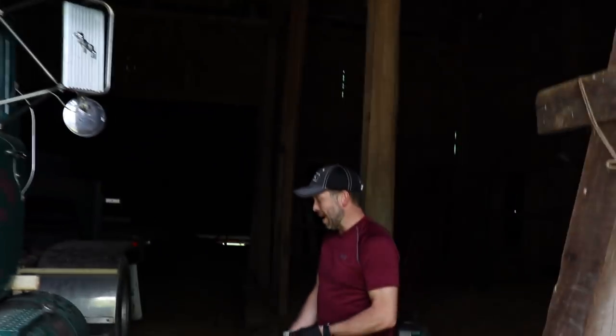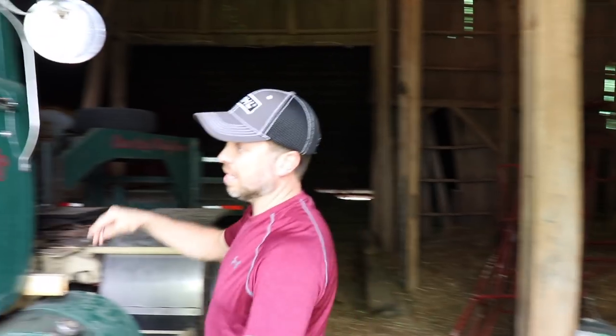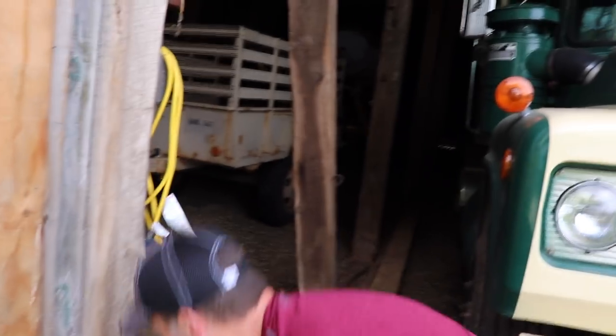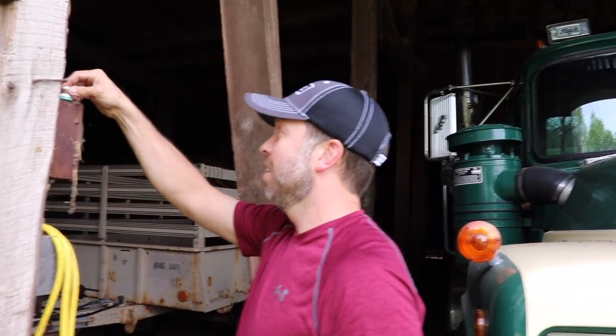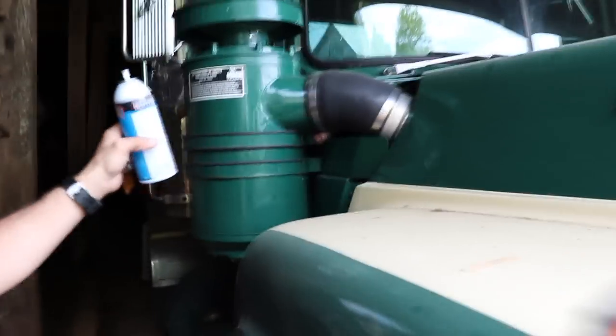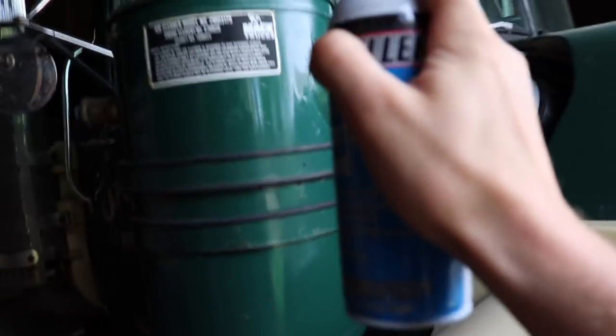Everything got repainted. We've got a couple of quick battery disconnects, so it doesn't drain the batteries down. All of you diesel guys know you're not supposed to use ether. However, for old green here, we might have to give it a shot just because it's sat. So I'm gonna have Malachi's help in spraying it into my air cleaner here. Don't try this at home.